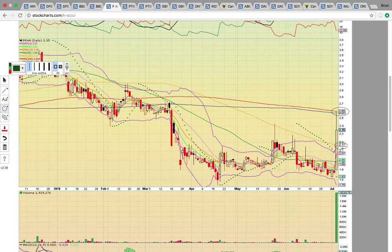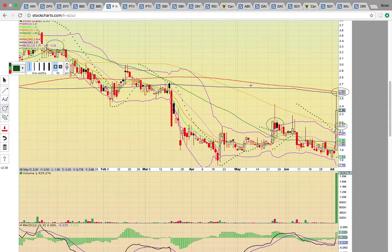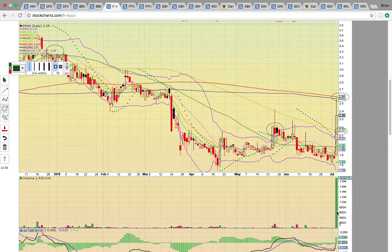If it fails to break resistance, the candles could work their way back into the bands. As you can see, the last time a candle got above the upper Bollinger Band, that purple line, the candles worked back, and so the close today was above the upper Bollinger Band at 216. Okay, there was a big volume spike today. So above 260 signals more upside potential.